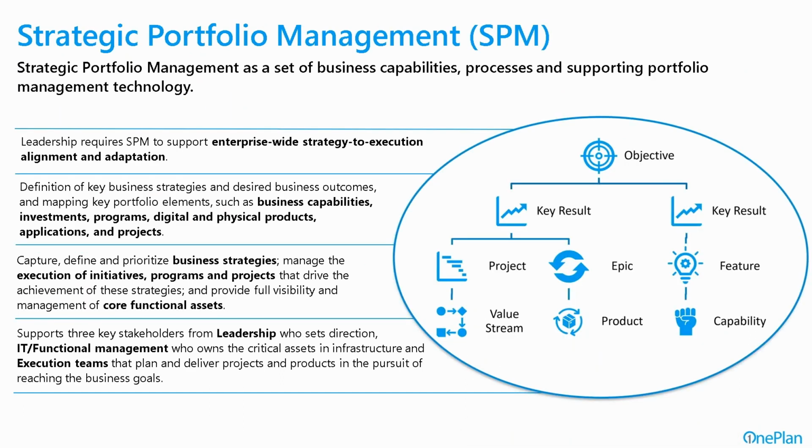There's a lot to SPM. It's a very aspirational state for an organization, because it involves connecting capabilities, processes, and supporting portfolio technology through the organization. And you can see that in the graphic. It begins with objectives and key results, which are supported by initiatives, projects, epics, product features, and also the connection to enterprise architecture and business architecture, which is driven by IT investments. That's where IT portfolio investment comes in. So it's fairly comprehensive. You don't have to implement it in its entirety at once. You can evolve into it.